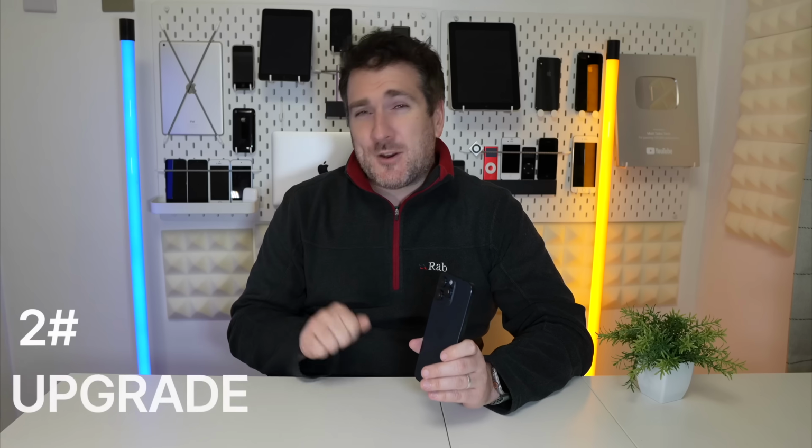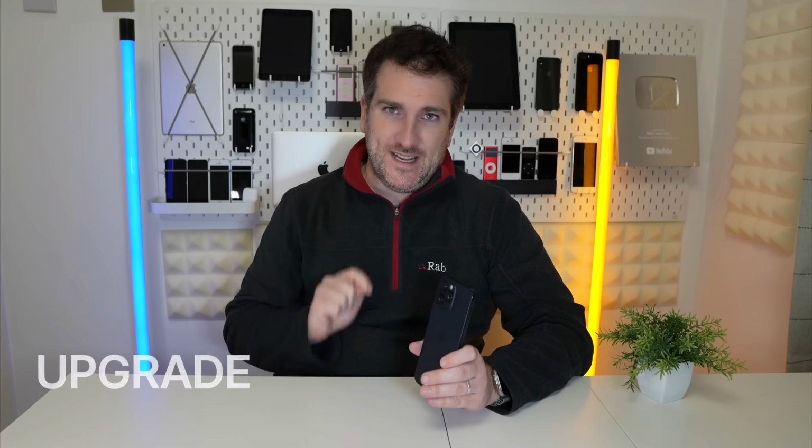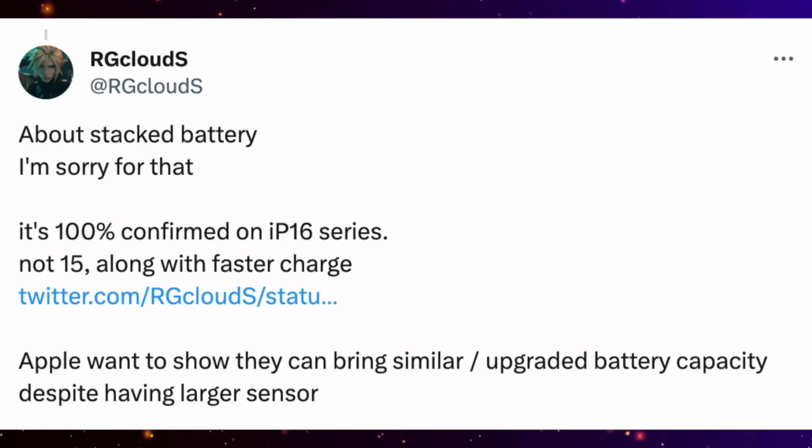But the one question obviously a lot of you guys will probably be asking is, surely if we're going to up this wattage, isn't the iPhone going to get even hotter? Well, it's quite funny you say that, because that leads on to upgrade number 2, and that's to do with stacked batteries. We've been told again from RG Cloud S that stacked batteries are coming to the iPhone 16 Pro models.